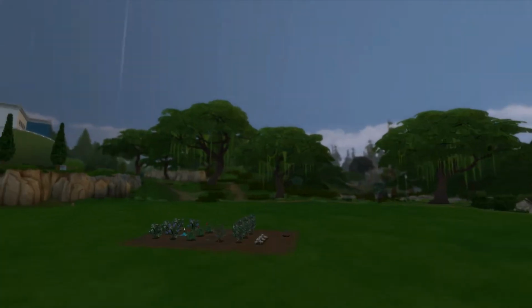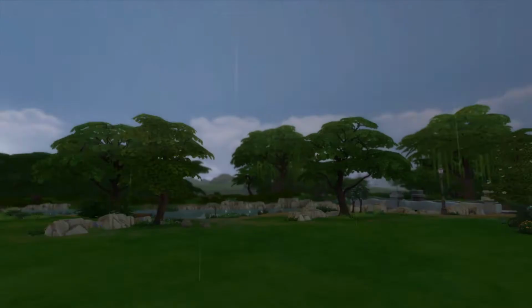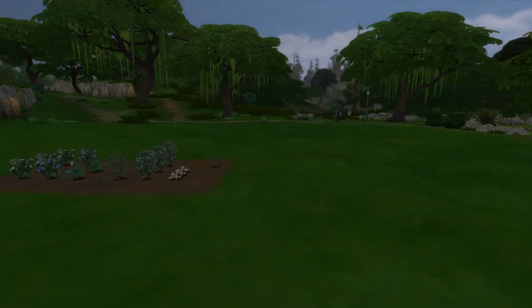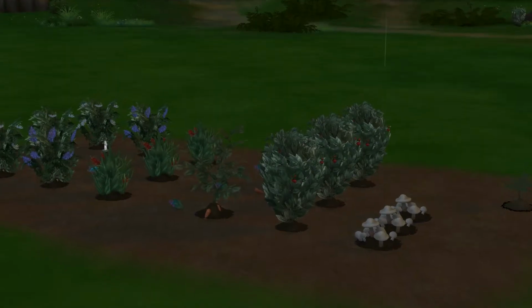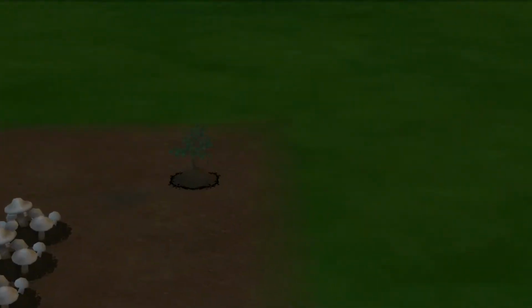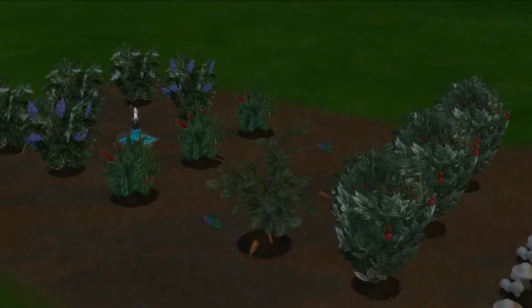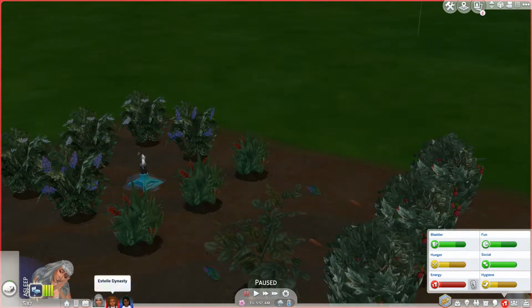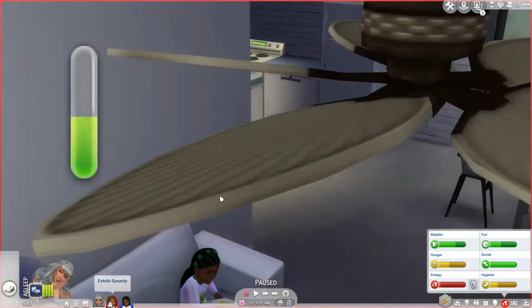Yeah. So I sold that, and I put out garden. I should have pushed it back some more, but we still need to harvest our garden. So, yeah, that's that.